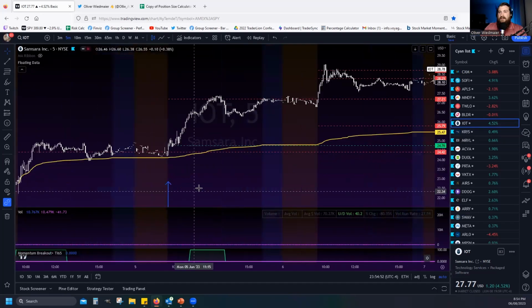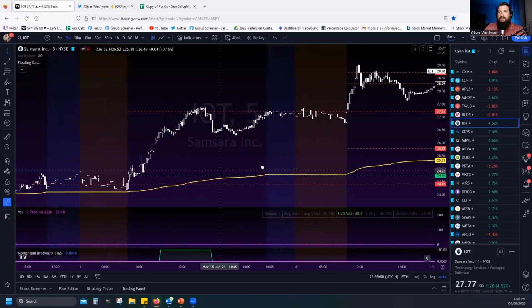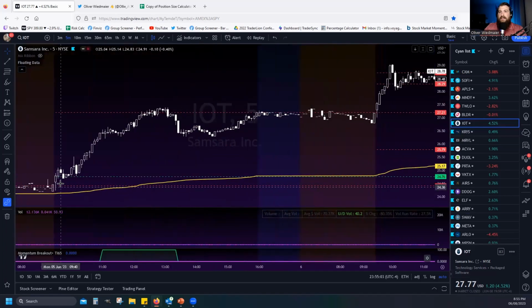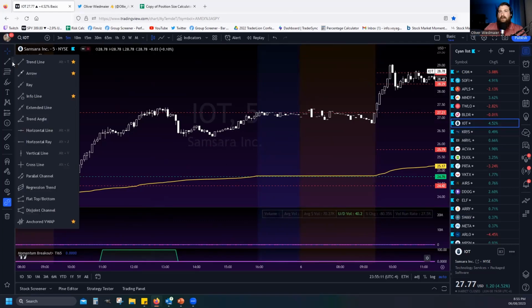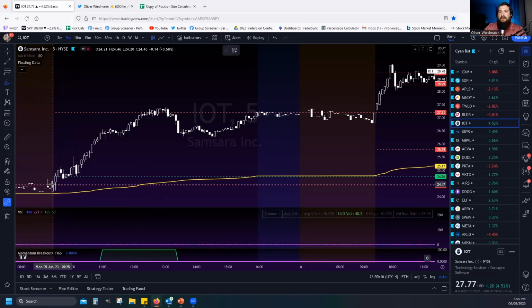So the order's in, it hits, it moves up, it comes down. I notice that this level is holding. So as it's coming back up, now I take a larger position. Okay. So I take the order. I take the position here. I notice that it comes back and it's reclaiming. So now I'm going to take a big position here.